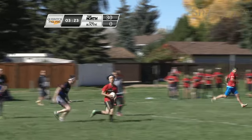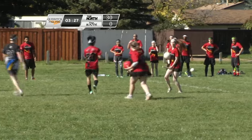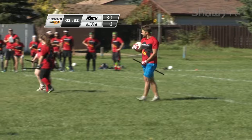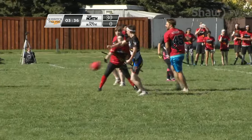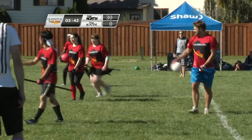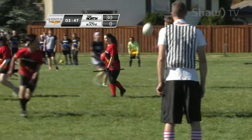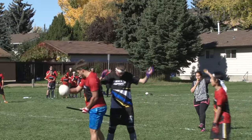So when you are hit with a bludger, you must drop whatever ball you are holding, dismount your broomstick, and return to your hoops. Tag in the hoops. You may then remount your broomstick and continue back into play. So right there, you see a prime example of that. Alberta North chaser gets beat, heads back to hoops. Ricky Boyce trying to work in.